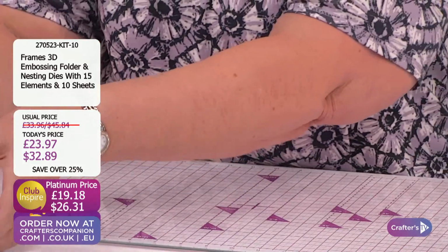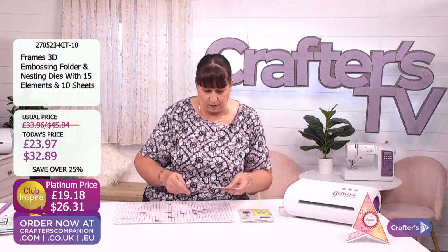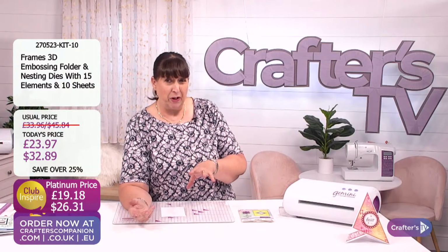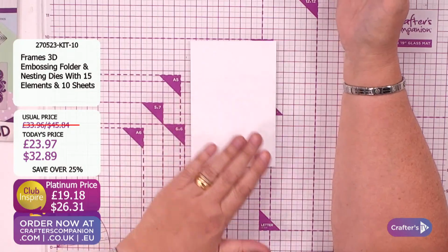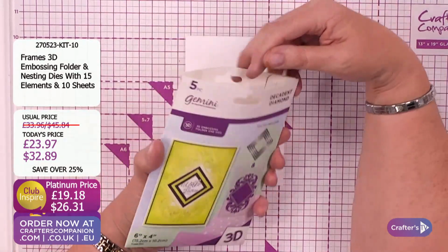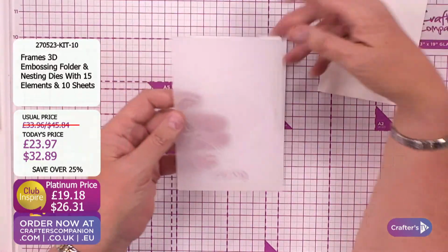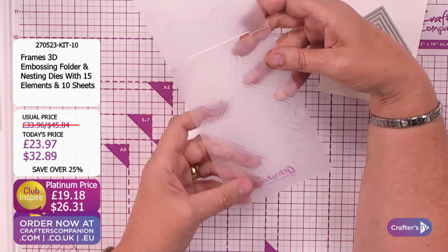We're going to use the Decadent Diamond to do our demo with, and I chose inks for my base on this one. You can use papers. That mirror card looks stunning just passed through the embossing folder. So what we're going to use is a piece of multi-purpose cardstock, and then I've got my Decadent Diamond. So in here you get your 3D folder, so the detail is really nice and pronounced for doing sort of gilding wax and things like that on it.